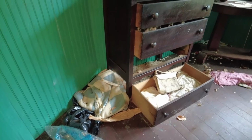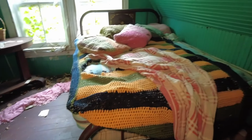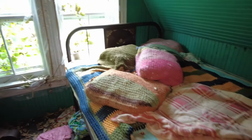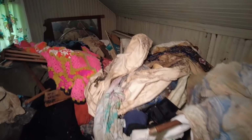Just gotta be careful I don't trap anything in and come flying out at me. I'd rather not have that happen. You know what I'm saying? Definitely you can tell this is older folks' home because the clothes is old. Boy, I'd really be trapped in here, so. Hello, anyone in here? No? Good.